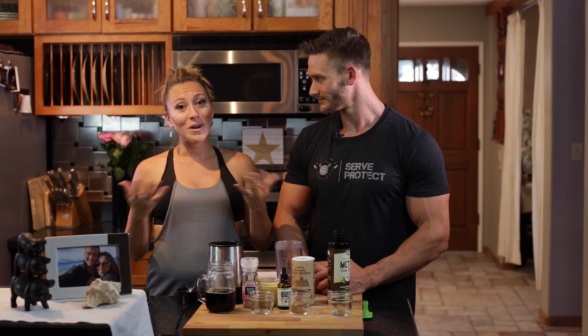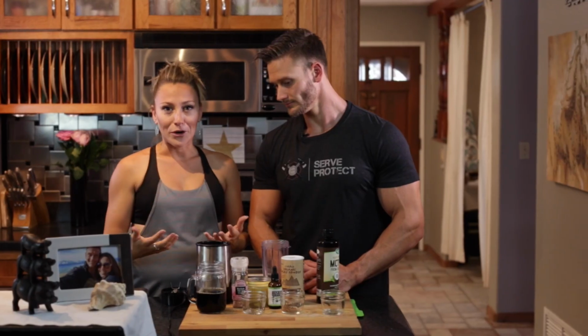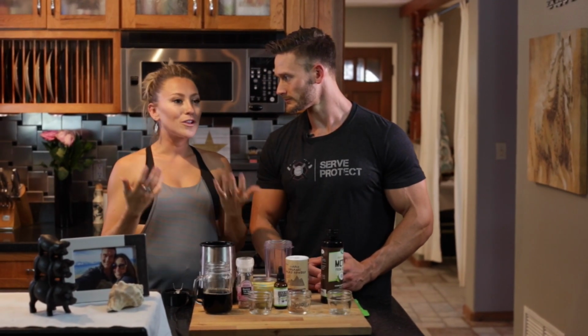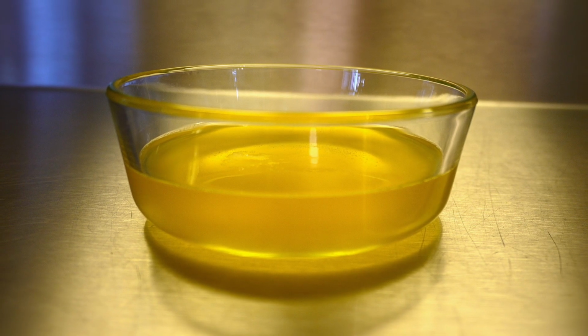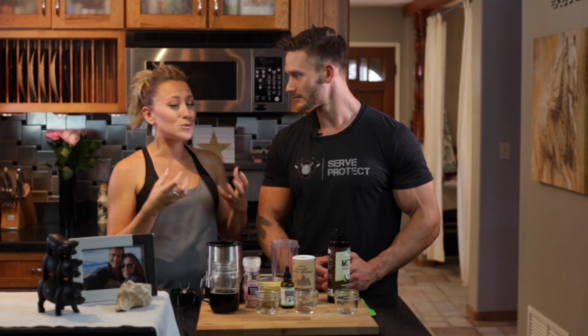So we want to get that out of there. Essentially what we do is we boil down that regular butter and take out those milk solids, take out that water, and then you're left with clarified butter. Now, if you take that one step further, you actually caramelize what's left over of those milk solids, and it gives it a really nice, rich, nutty flavor, and that makes ghee.